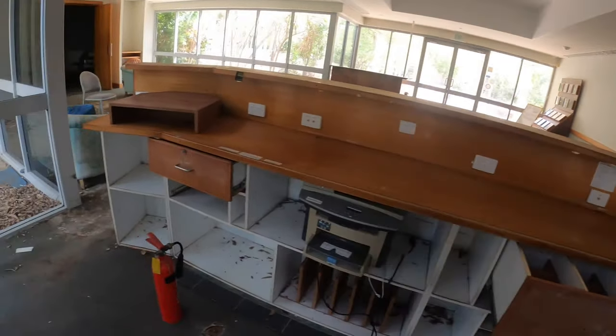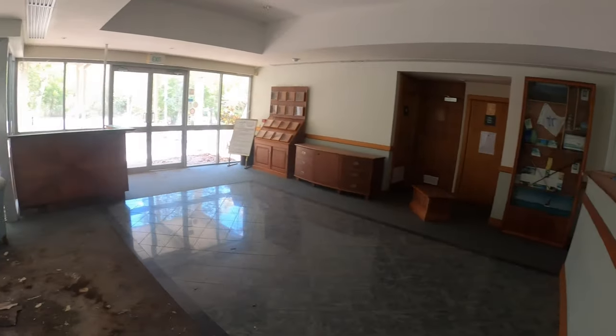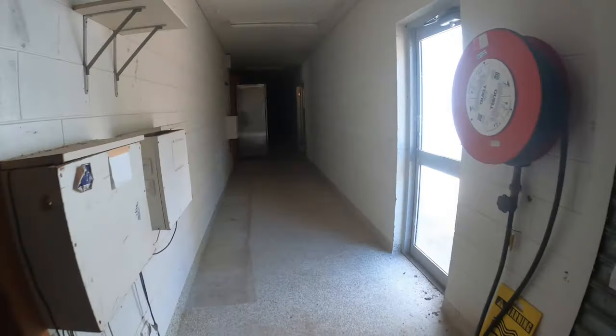This is the foyer where you come in for the reception of the old golf club, it appears to be. There's all the old golf memorabilia here. You'd come in and get all your stuff to go play your golf. You can see the water damage is pretty bad through this whole thing. In the resort that I'll get to later, the water damage from the cyclones is crazy. It's like they've just left. I found a few things from 2008, so it's been 15 years since anyone's been in here.